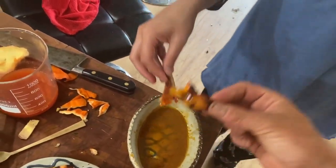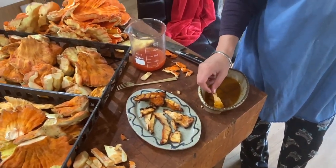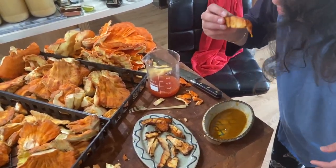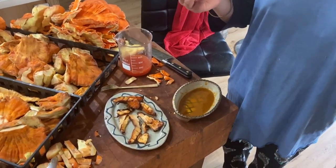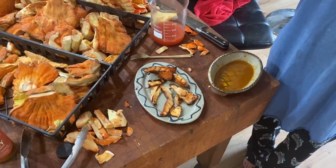Super hot. Super hot. It tastes just like barbecue. If barbecue ribs were barbecue chicken or mushrooms, this is exactly what it would taste like. Spectacular. I would say it could not get any better than that. 10 out of 10, she says.